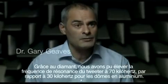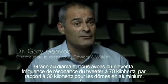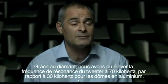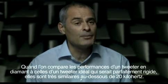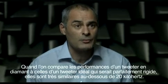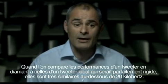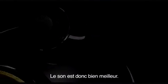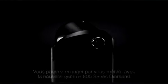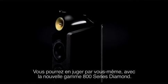By using diamond, we were able to create a tweeter that breaks up at 70 kilohertz compared with a value of 30 kilohertz with the standard aluminium domes. What this means is that when you compare the response of the diamond tweeter with the perfect hypothetical rigid tweeter, the responses are very similar below 20 kilohertz. So we think there's a dramatic improvement in performance that results. And you can hear it for yourself in the new 800 series diamond.